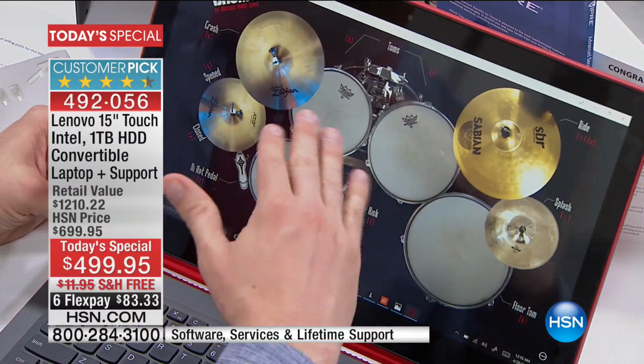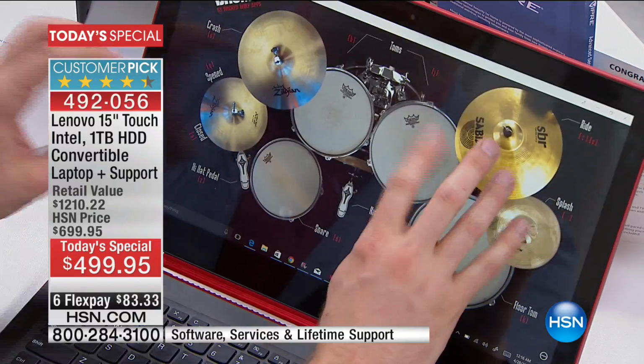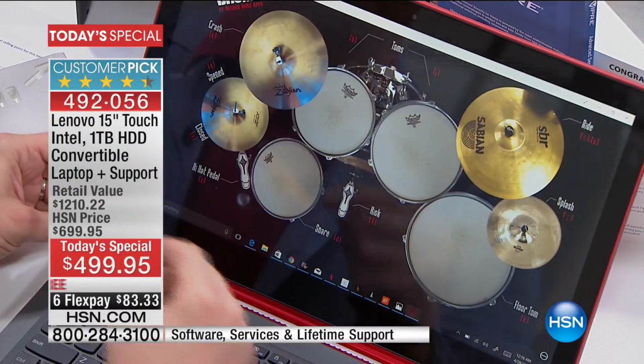Most touch devices only have 2 touch points. And why is that bad? The lower the number of touch points, the slower the response is. Well, this doesn't have 2, not 5, but actually a 10 touch response. So now I'm going to be able to play all my apps and have fun. Having so much fun just because it's a touchscreen.